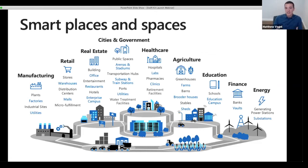For us at Microsoft, we think of smart places well beyond the traditional view of just a smart office building or traditional commercial real estate. We quickly realized that smart places or spaces really span across a number of industries. Each of them has their own flavor of buildings. So in real estate and commercial buildings, obviously you have typical office buildings, but you quickly span out to other industries, like in healthcare, a building could be a hospital or a pharmacy. In retail, you have a store, a warehouse, and so on.